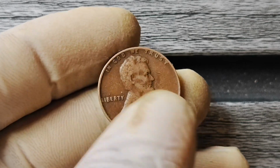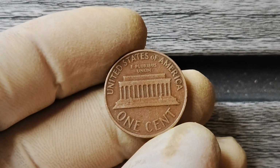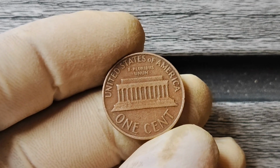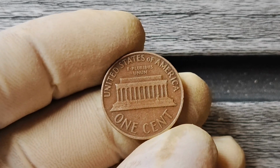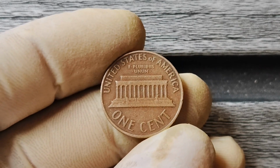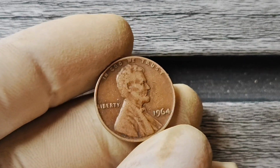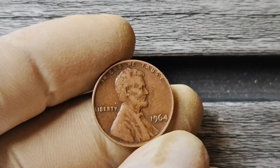One of the key factors is a rare minting error. Some of these pennies were struck using special, high-quality dies meant for proof coins, and they have sharper details, a slightly different finish, and even a doubling effect in some cases. If you happen to find one with these features, congratulations, you might be holding a fortune in your hand.